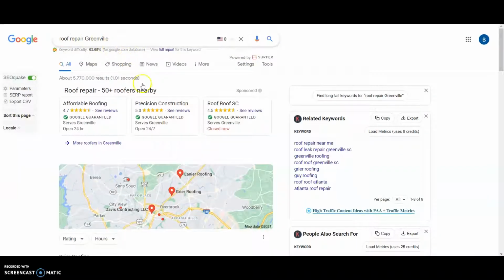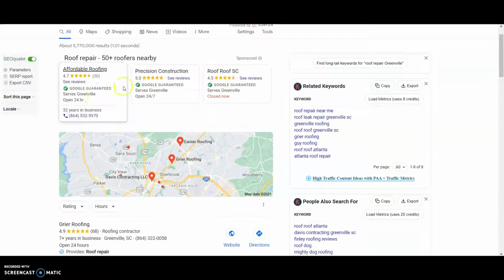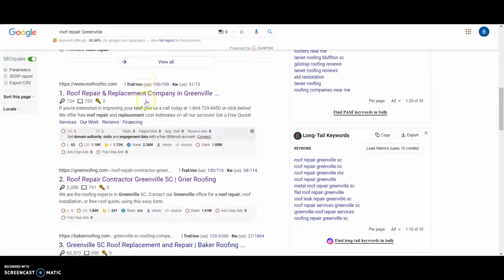So I type in roof repair Greensville or Greenville. First would be ads up here. These you have to be certified by Google to get. They're supposed to be a little less spammy. Then you got the original ads down here. Then you got the GMB. Then you got the organic ranking.